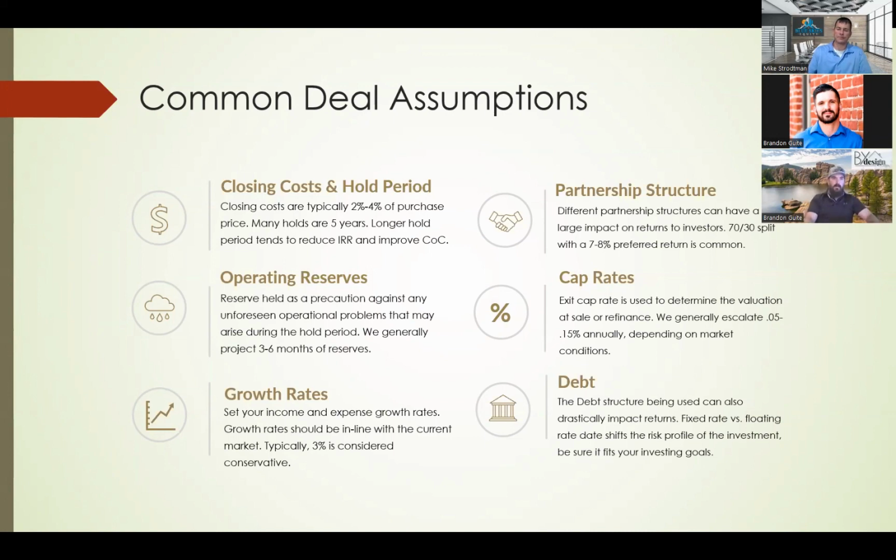Growth rates are a big assumption in here. Nobody has a crystal ball, but we do like to look at data and try to get a good sense for what those growth rates could be. 3% is considered fairly conservative, but again, right now we're seeing some markets where rents are flattening. So increase in rents may be lower than 3%. Expenses have been going up, so you want to look at what that inflation expectation is. But the biggest thing here is you want to know the why. The number to me is less important than why are we choosing that?